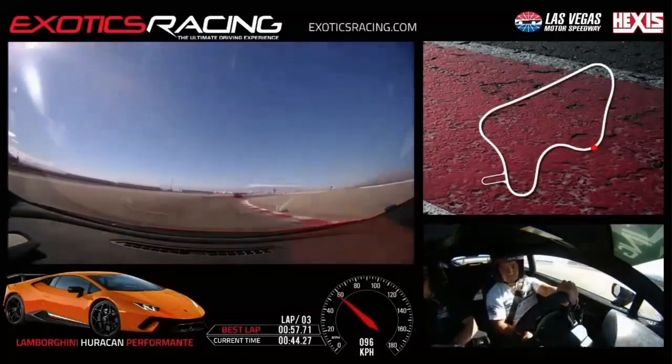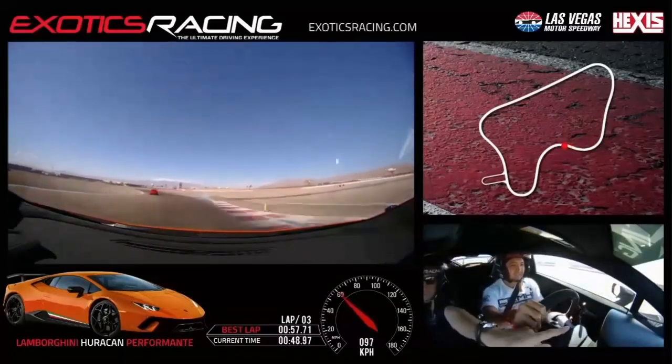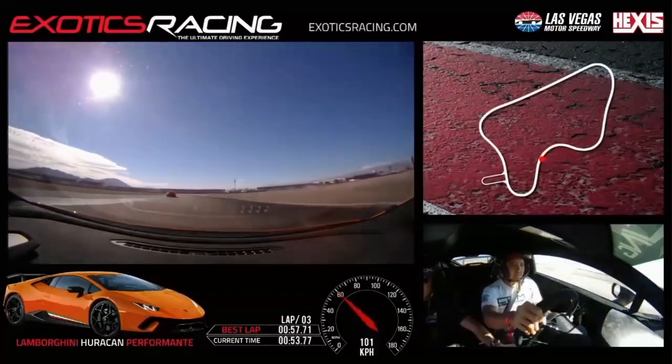Little throttle. Be more smooth on the throttle application. You know what I mean? Oh, I get you. Yeah, you're a little too jerky. All right, turn in and clip it here. Little throttle again. Let's go closer to him. All right, let's squeeze up the throttle more.